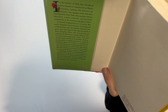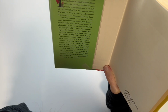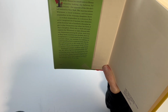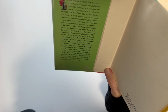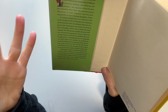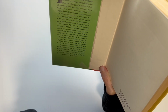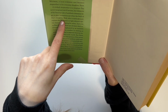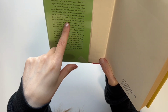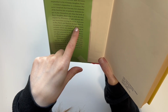In the winter of 1953, Boy Novak arrives by chance in a small town in Massachusetts, looking, she believes, for beauty, the opposite of the life she left behind in New York. She marries a local widower, and becomes stepmother to his winsome daughter, Snow. A wicked stepmother is a creature Boy never imagined she'd become, but elements of the familiar tale of aesthetic obsession begin to play themselves out when the birth of Boy's daughter, Bird, who is dark-skinned, exposes the Whitmans as light-skinned African Americans passing for white. And even as Boy, Snow, and Bird are divided, their estrangement is complicated by an insistent curiosity about one another.